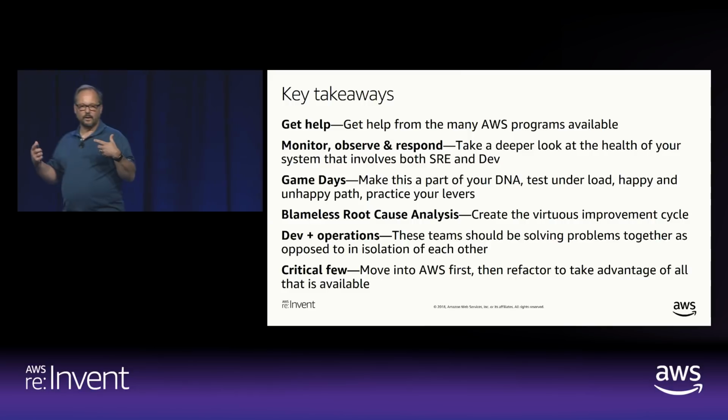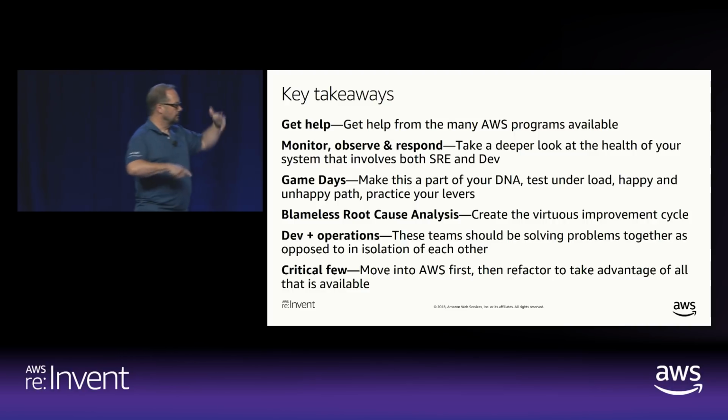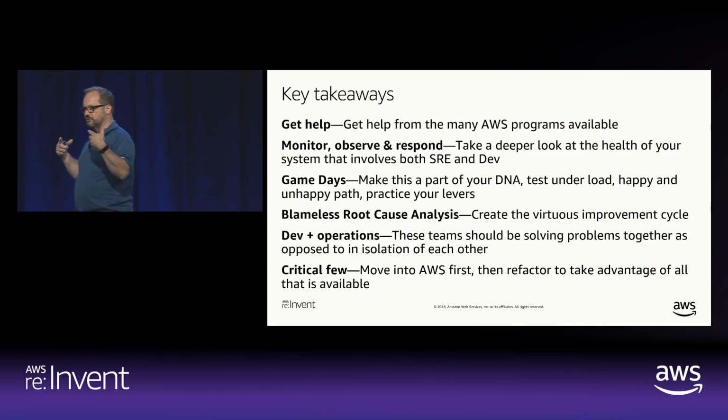The second key takeaway, I want to drive home this monitor versus observation and response. Make that triad your DNA in terms of how you develop and operate in AWS. Game days, run them frequently. Run your load, whatever that load means for you. Find issues, address issues by going through a blameless root cause.